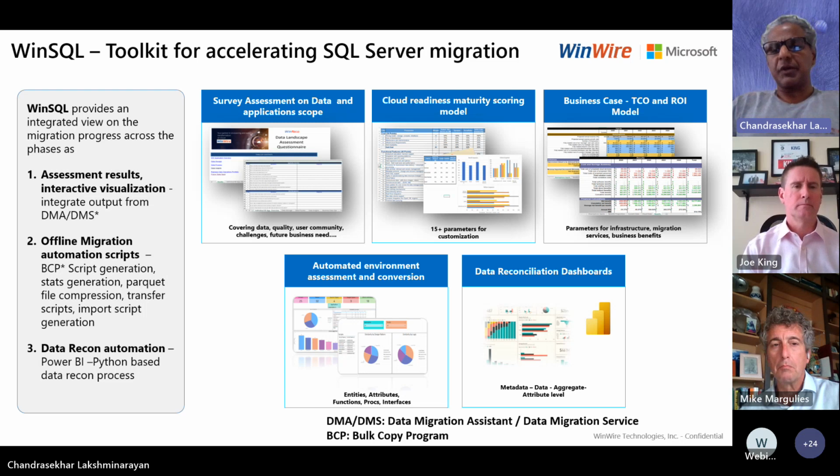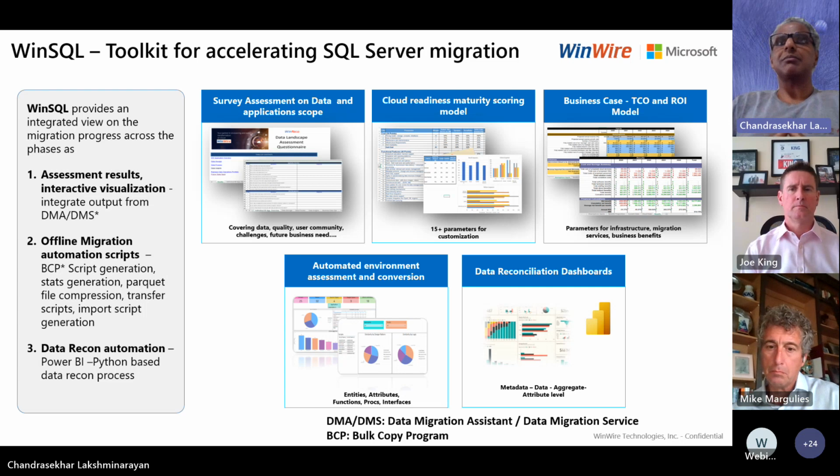Typically, when you have an existing environment and you have a new environment, reconciliation becomes an important part of the process. And we also have a Power BI-based capability to show those out of the box. We also have the ability to recon the data sets in an automated manner. So those are some of the toolkit capabilities that we bring, especially on the data side. Just want to bring that up as well.